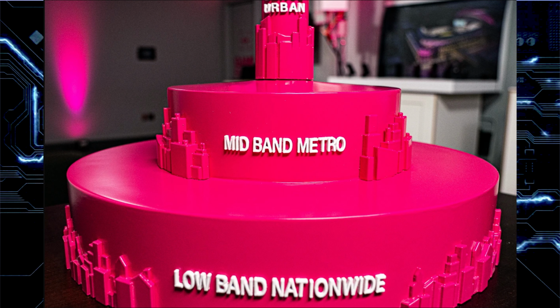And finally, the last piece of the cake, we have low-band nationwide. So low-band 5G is 20% faster than current LTE, which if you are actually using it with your phone, you might not notice that huge of a difference between what 4G LTE can give you and what 5G low band can give you. It also depends on how fast your actual 4G LTE signal is and how much speed you are getting out of that. It also will affect how fast that 5G signal is.